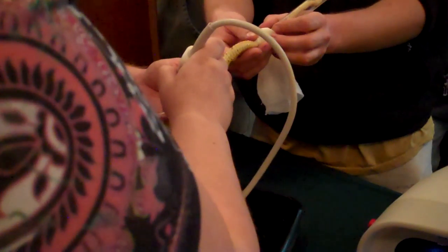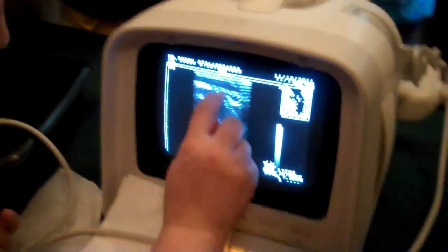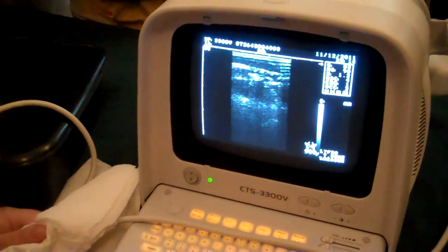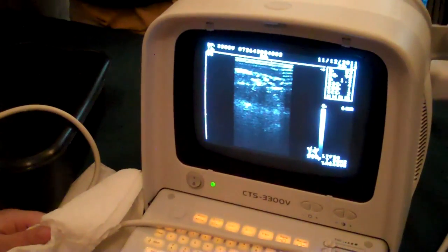There. Hit the freeze button. Do you see these right here? Yeah, that's what I thought. Those might be them. I think that's what I saw before. And if they should measure about 5, that would be the size.